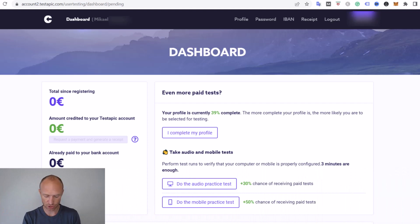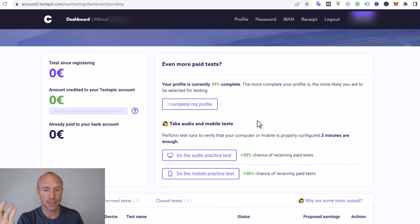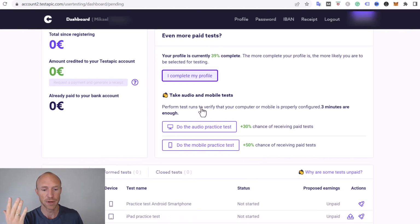In that process, you can choose, for example, to say yes to sharing your phone number, which supposedly will give you access to some extra tests, or if you're interested in video interviews, recording videos or being interviewed, all these different types that they offer. So you can say yes to what you're interested in. And then once you come inside, you need to complete the rest of your profile to increase your chances of getting tests.